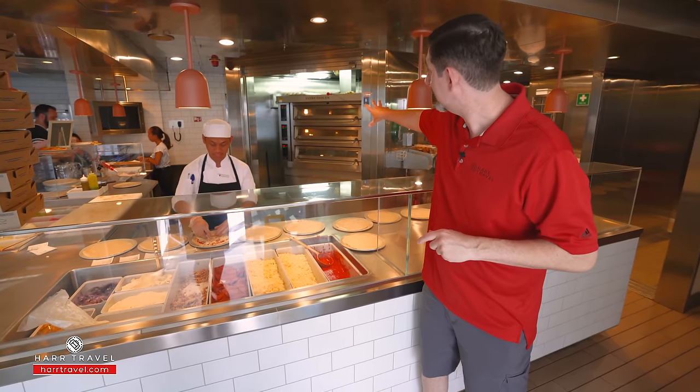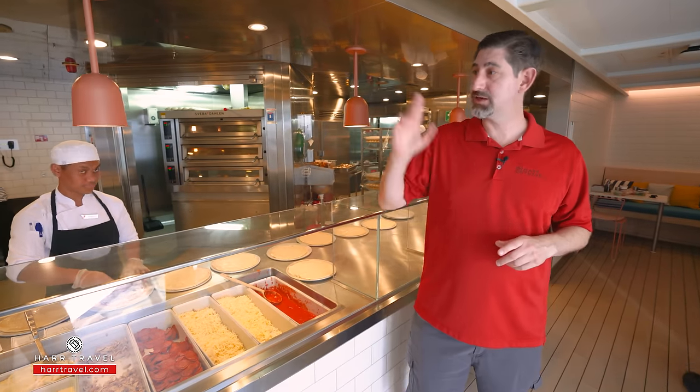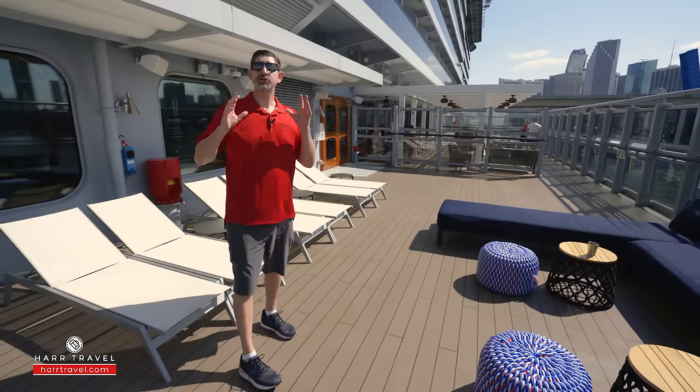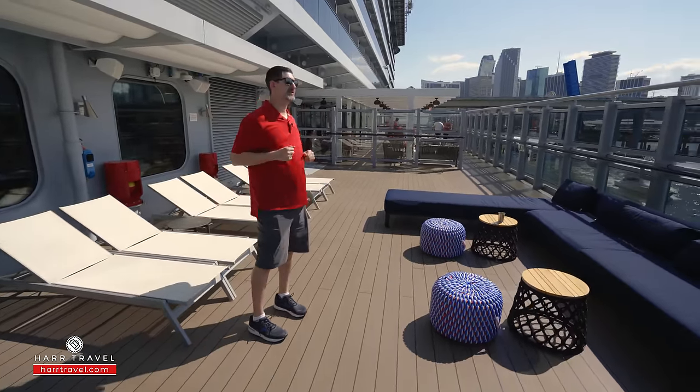Once again, the real pizza ovens back there. They're making the delicious dough right in front of you. And then they're gonna make your pizza, put it up on the counter. You can even take the box to head back to your room, outside and dine, or anywhere on the ship. Now, of course, you can bring your pizza outside as well. You've got a great seating area to enjoy, take advantage of these beautiful views.